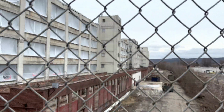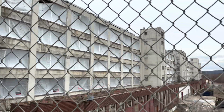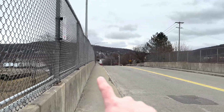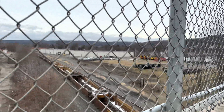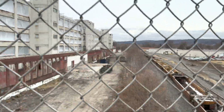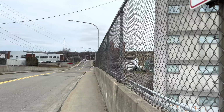Now on this side of the building, they've removed all the windows and covered them in plastic, and you can clearly see it from 17, which is literally like maybe half a mile over there. And then you have the rail line over here. I would assume it's going to get annoying in these apartments at night when the trains go by, but you never know.